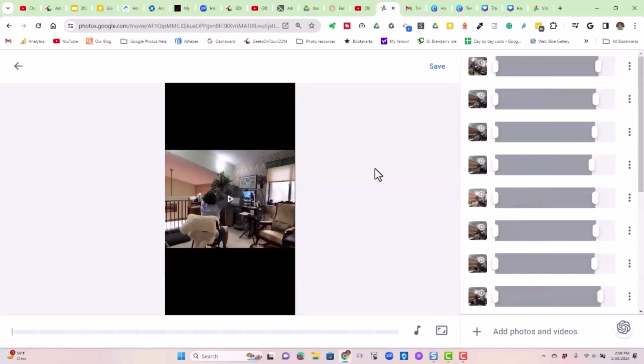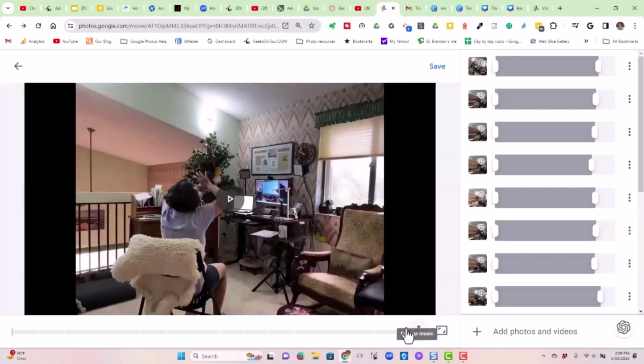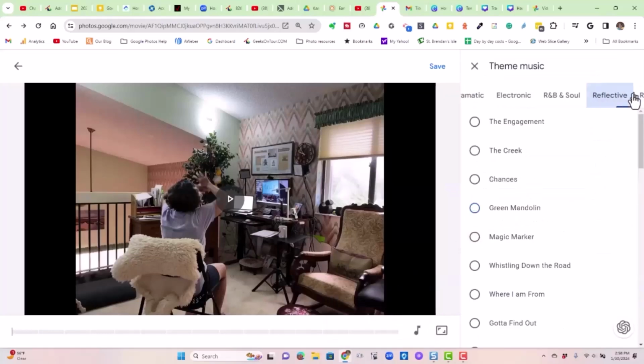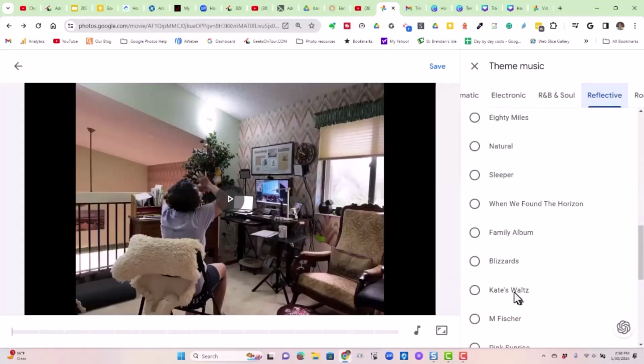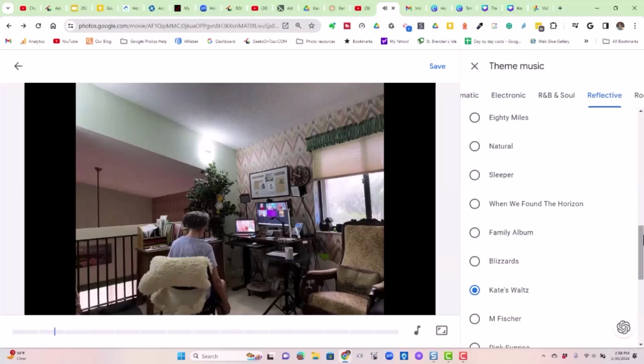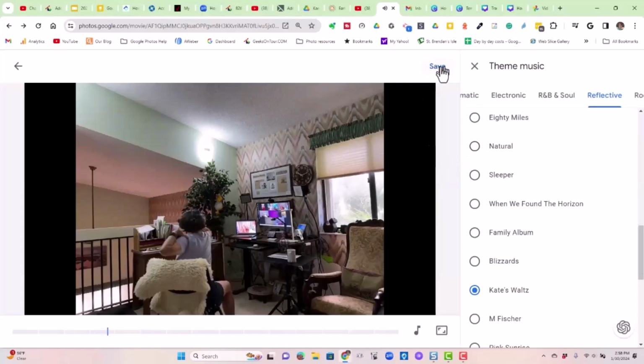Now this requires you to do it on the computer. The phone doesn't pick up the motion like this. I don't want it to be vertical. I want it to be horizontal. So I click this aspect ratio button, make it landscape. I do want some music. I'll go to reflective, and how about Kate's Waltz? And that's it. I can play my new little movie. Save, and you're done. Was that fun or what?